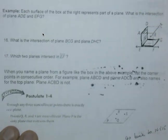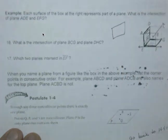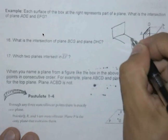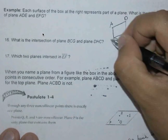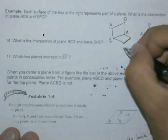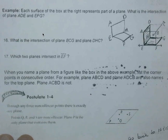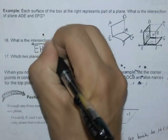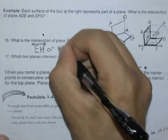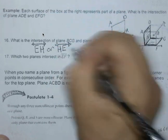So now this kind of looks like a chair. So sometimes these geometric figures will throw me off. So I try to separate them so I can see a little bit of a better picture. So I have A, D, E, then H, and I also have F and G. So what line is intersecting these 2 planes? Hopefully you're saying E and H. So E and H is intersecting the two planes. Or if you want to get fancy, we have line HE intersecting.